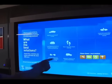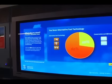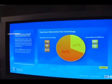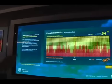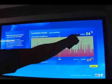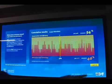Promoting research and development for hydrogen fuel cell technologies. So now it just takes my 5 selections and it says, all right, based on those 5 selections, alternative fuel technology is kind of how I lean towards, as opposed to conservation and efficiency. For people that have gone through this exhibit and interacted, off of 2,959, a little bit lower than everybody else on conservation, a little bit higher on alternative fuels.